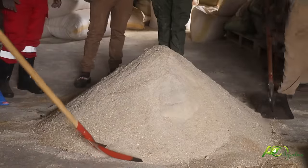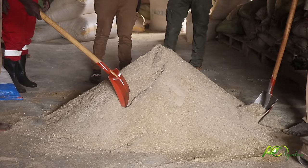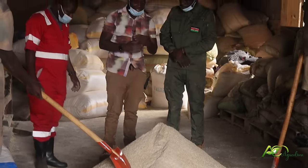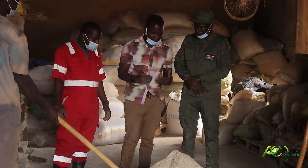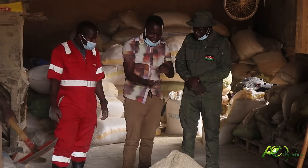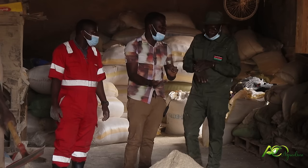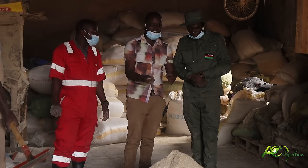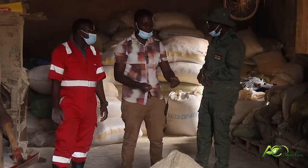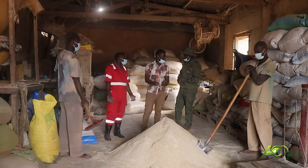I really love this. It's so amazing. After bringing the mixing together, we want to see this feed in a good mixed state. Everybody can taste the concentrates and maize bran and even the broken, in the same ratio. When you don't mix properly, other birds miss concentrates, others eat more concentrate than others. We put more effort on mixing. That's the major thing.